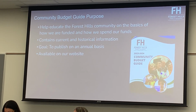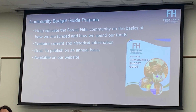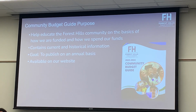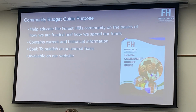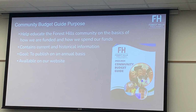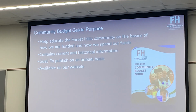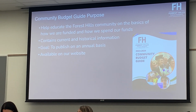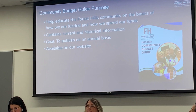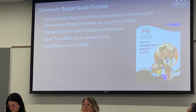As we step back, we were thinking of how we can help educate our community on the basics of how a school district is funded and then how we spend our funds. It's a pretty complicated process, so we thought this was a good opportunity to share how that works. We often hear about spending funds in this area, that area. How much do you spend at the elementary level? How much do you spend at the middle school level? How much do you spend on some of these awesome staff that we just heard about this evening? That's part of what is included in this budget guide. It contains both current and historical information for our community. The goal is to publish this on an annual basis, so we'll be updating it each year, and we'll make sure it is available on our website for our community.